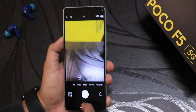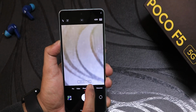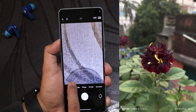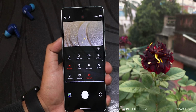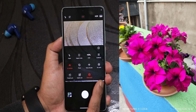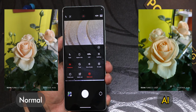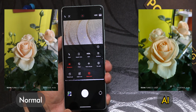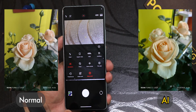0.6x of course is there, that's the ultra wide angle, but there is the 3.2x zooming option, 2x zooming option, and if you just slide around this, of course it goes up to 10x digital zoom. There is AI camera, watermark, voice shutter, and all other features. And let me tell you that this AI camera definitely gives you a little bit more sharpened photos, a little bit more saturated, I would say. Here is an example of the normal mode and the AI camera mode enabled.